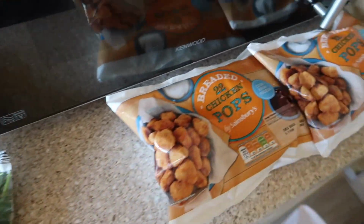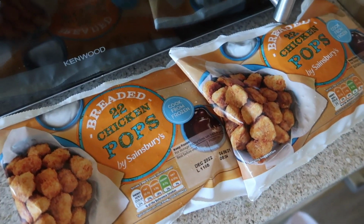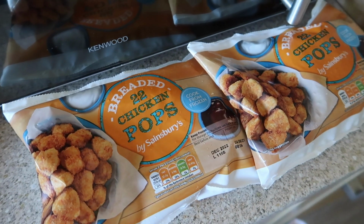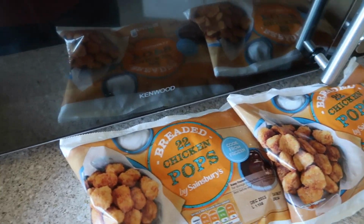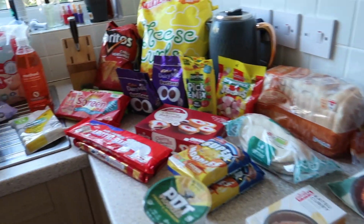And then the only 2 frozen bits that I've got this time is just 2 lots of the 22 chicken pops. Again, I like to just have these in the freezer. It's so quick and easy just to pop them in the oven if George doesn't like something that we're having, or my partner will have these for lunch, coat them in a bit of Frank's hot sauce with some blue cheese dip on the side. So they are the only 2 frozen things that I've got this week. So that is pretty much everything that I bought in the shop this week for our food haul.